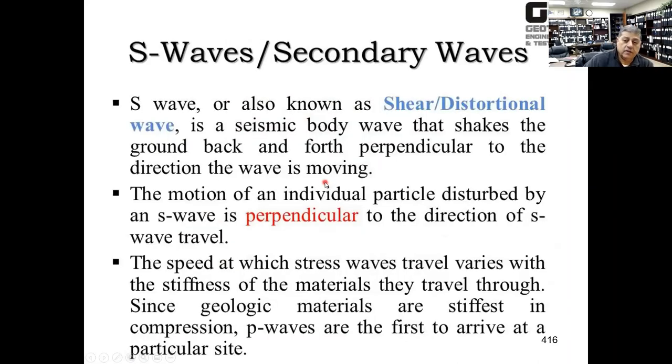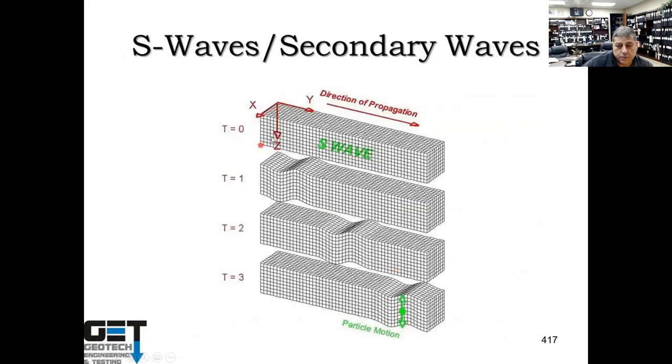Next one is the S wave, shear wave. Basically, it's a seismic body wave that shakes the ground back and forth perpendicular to the direction it's moving. Okay, it's three-dimensional. So it's got sideways as well as up and down. The motion of an individual particle disturbed by an S wave is perpendicular to the direction of travel. And the stiffer the ground is, the faster it travels. This is T equal to zero, period zero, T1, T2, T3. It goes up and down and sideways. That's a shear wave.